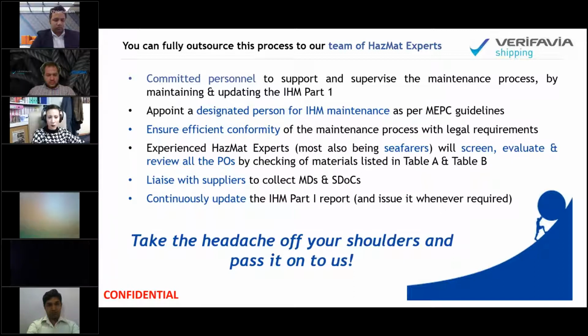and make sure this whole process is conducted consistently, diligently, and complying with all regulatory requirements, so that anytime there is an inspection by the PSC authorities, by the classification societies, by the flag states, at any time during this 5-year period, then your IHM Part 1 is fully maintained, and the updated IHM Part 1 report can be generated at any time, and the status of the IHM of any ship can be tracked with a few clicks through an app anywhere in the world, on board the ship, at the office, even at the PSC inspector, and even at the classification's office.